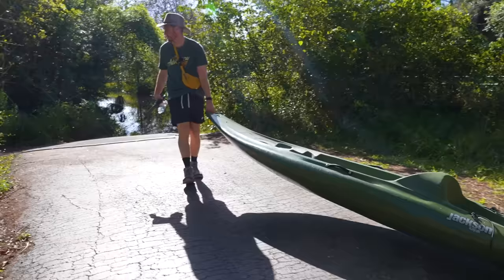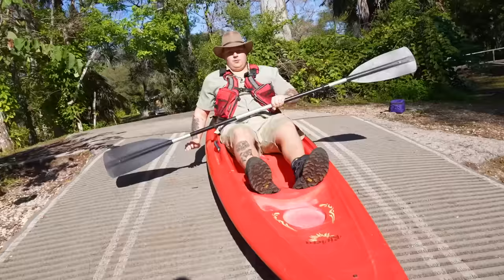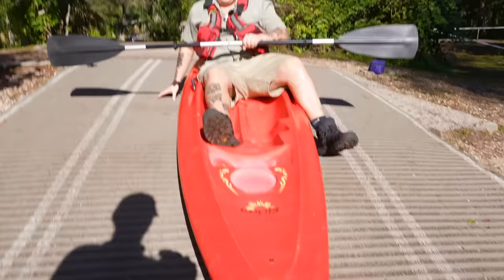And so we're gonna get some kayaks so we can actually get out on the water and amidst all of the deadly things. Guys, we're in the Everglades. Whoa. Whoa. I might knock you over. I'll just try to go to the side.